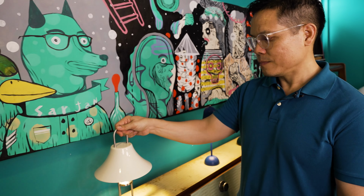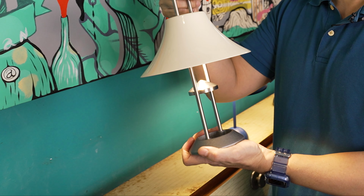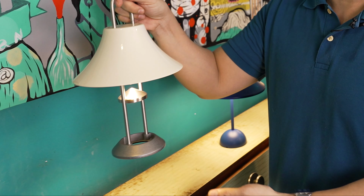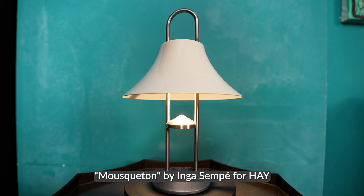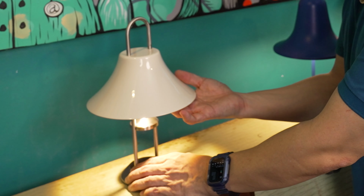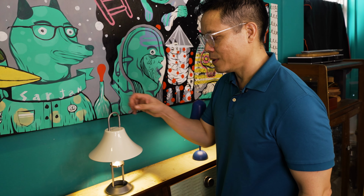And the next lamp, I actually won this in a competition. It's by Inga Sempé, a French designer, and the lamp is called Mousqueton, which is the name of a mushroom, as you can see. It's designed for Hay, which is a Danish brand, to change the light intensity through a button below the shade. And you can carry it around, and it's simply adorable.